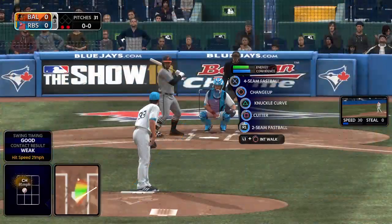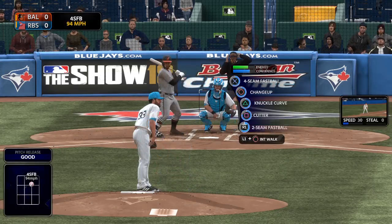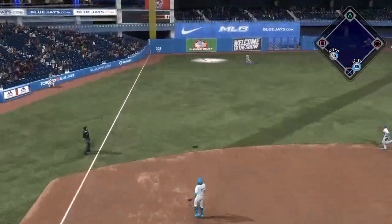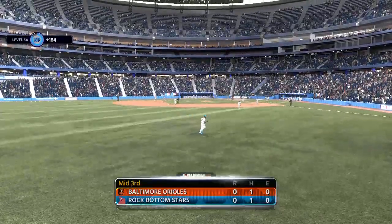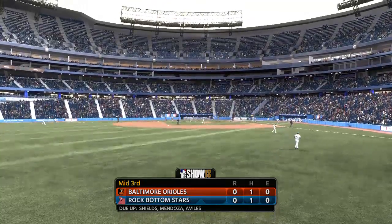Stepping in and ready for another shot, Jonathan Villar. First time up, he went down looking. Shields jumps ahead here with a good fastball for strike one. Swing, high drive, deep down the left field line. This ball is slicing, and he will get there to make the running play, and that will end the inning.